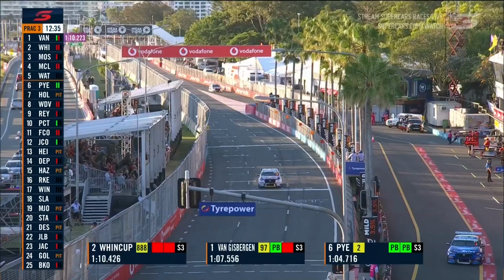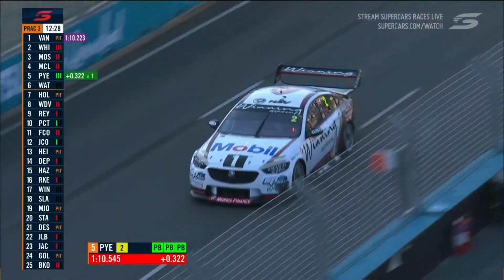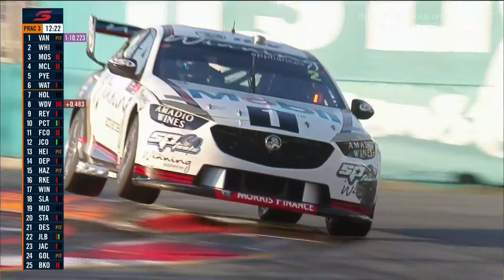So there was at least a tenth or two lost in that sector across the curving at 7, 8 and 9. So Shane's on a 10.2. Scott just did a 10.38. Scott Pye showing that speed buoyancy again, isn't he? He's back up into 5th position in car 2 on screen. Car looks quite good, doesn't it?